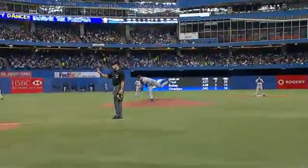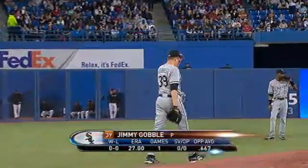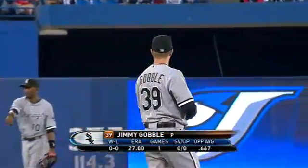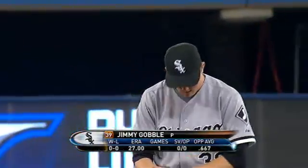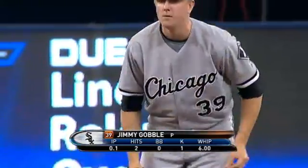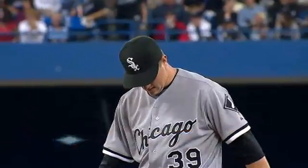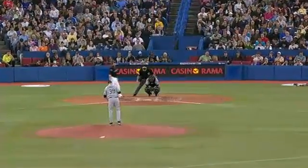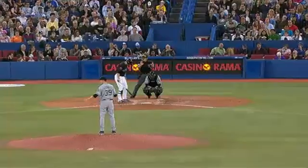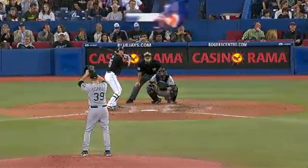Well, Gavin Floyd didn't last that long, just actually 2 outs further than his last outing against the Blue Jays. So Joey Cora, who's managing today in place of Ozzie Guillen, goes to the bullpen. Here's left-hander Jimmy Gobble, who just had his contract purchased from AAA Charlotte on the 11th of this month. He just got brought up from AAA. Interim manager Joey Cora is going to do a little lefty on lefty with hot swinging Adam Lind up there. Get Floyd out of there, bring in the lefty, see if you can get the first out of the inning.